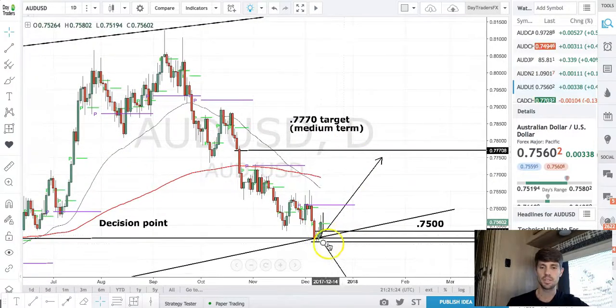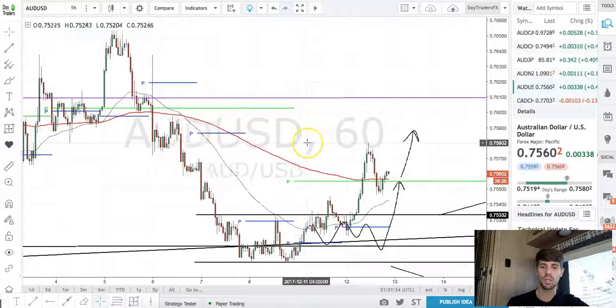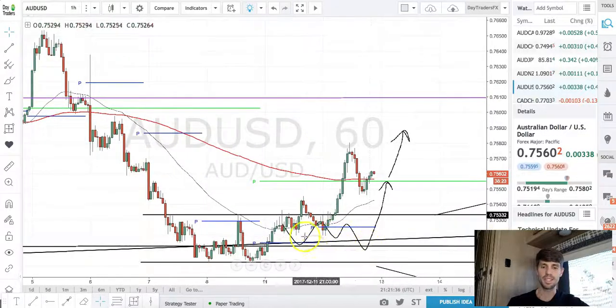And look what it did. There was our 75.12. Here's the Aussie. It ran all the way up to about 75.80. So it ran up 80 pips. Again, there's some good money to be made on something like that. But what can we do with something like this? We can do this kind of stuff right here.